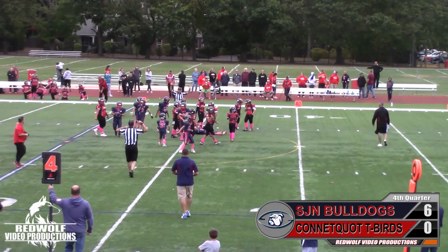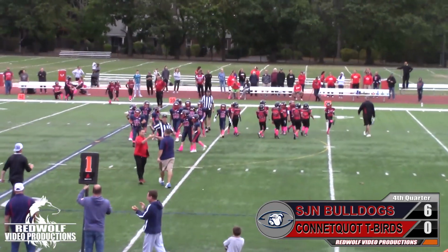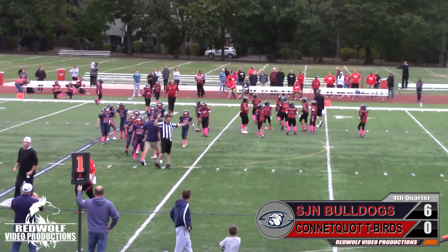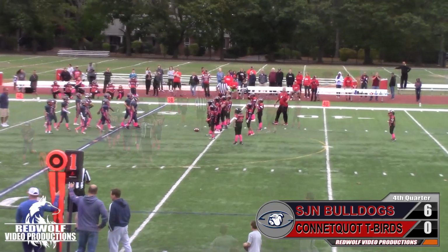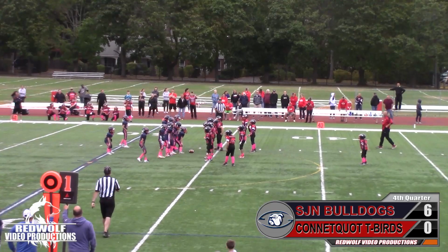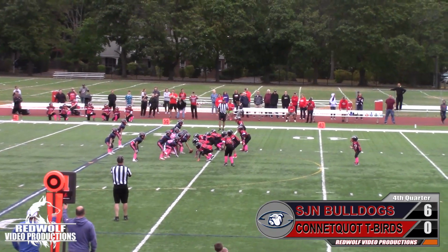Turnover on downs. Bulldogs will take over on the T-Bird 46-yard line. Big 4th down defensive stand for the Bulldogs. I think if they can get the clock to run out, that might be the end here. Bulldogs take over on the T-Birds 46-yard line. Under 4 minutes remaining here in this matchup.